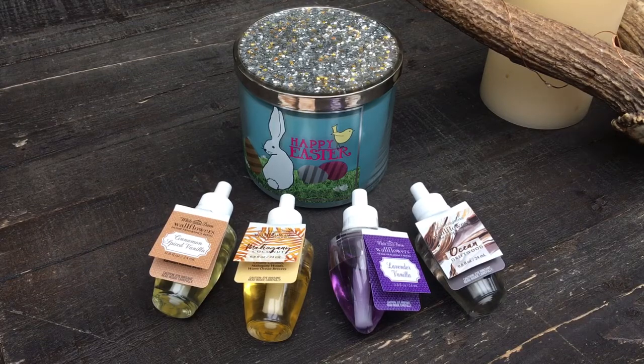It's so good. And granted, I think I have like 6 or 8 of the Happy Easter candles. I have a lot of them, but it's one of my favorite scents. It's like the kick-off scent of spring for me. It's like sweet strawberry, taffy, and cotton candy, and it just sets the tone for spring to me. I burn it every spring.